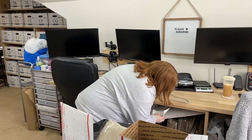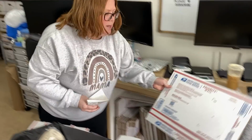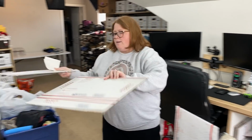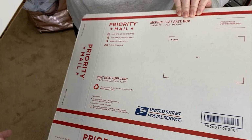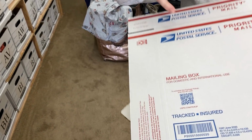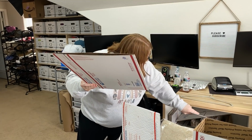Do we not have any more of the, yeah, just a mailing box. So I'll show you the difference. They're almost the same box. But you can see this one says, where is that, medium flat rate? Other side. Oh, it does say up there. Medium flat rate. If it says flat rate, that's a no for eBay unless you're paying for the flat rate. And that's just a mailing box, which means you're just paying the per pound rate on that.